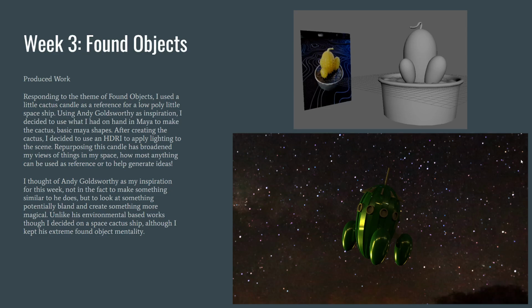Moving on to found objects. Responding to this theme, I used a little cactus candle as reference for a low-poly little spaceship. Using Andy Goldsworthy as inspiration, I decided to use what I had on hand in Maya to make the cactus: basic Maya shapes, circles, squares, etc. After creating the cactus, I decided to just use an HDRI, which is just an image that applies light, to apply lighting to the scene.